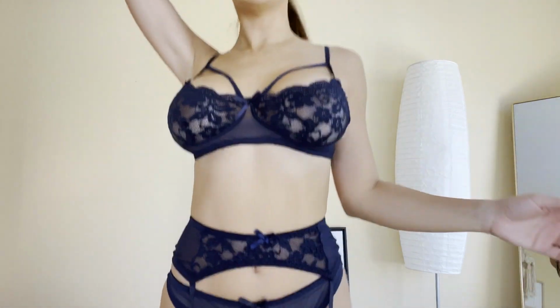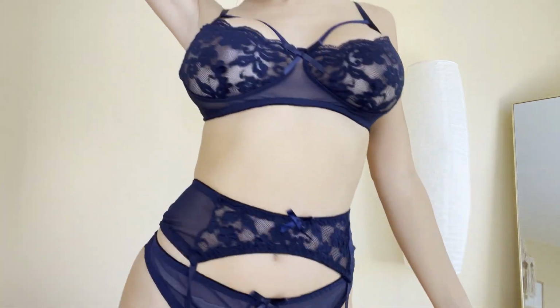Give you guys a little twirl so you guys can see the details. Super cute. All right, so here's our next item, guys. This is a lingerie set. It is dark green, as you can tell.